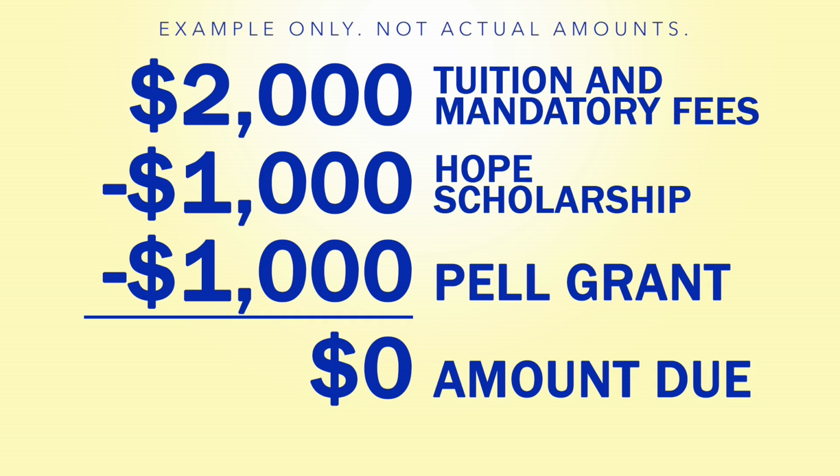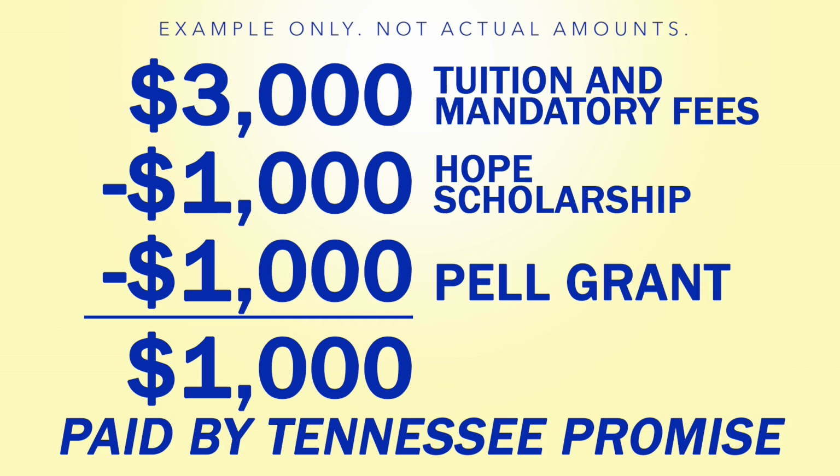Now, maybe in the spring semester, you have a $3,000 tuition bill, and you still have your $1,000 Hope Scholarship and your $1,000 Pell Grant, but now you have $1,000 left over. That's where, for example, the Tennessee Promise Scholarship would kick in to cover that last $1,000.